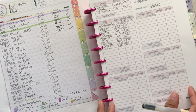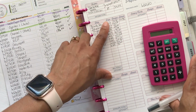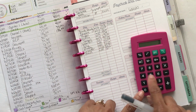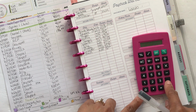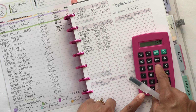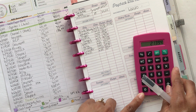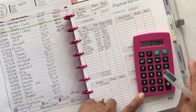All right, so bill total, let's go ahead and add this up. So we have $34.95. I suck at using a calculator because I don't push the buttons hard enough sometimes. Sometimes I do. I think that's why I break the calculator sometimes. I don't know. I need one of those significant calculators, I guess.